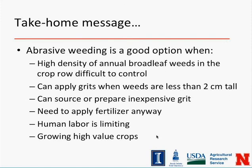Or if you're looking to apply fertilizer anyway, if you think back to that pepper study where we showed that you can manipulate yields and soil nitrogen with the use of organic fertilizers, if you need to side dress a fertilizer anyway, this might be a novel way to apply that fertilizer that provides some supplemental weed control as well.